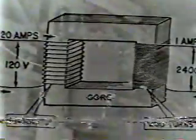His original rough sketch for this device is the same design basic to transformers today, as we see it represented here. And it becomes our introduction to the success story subject for tonight, the Westinghouse Electric Corporation Sunnyvale Manufacturing Division.